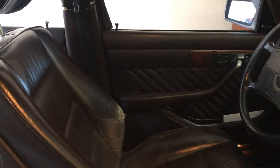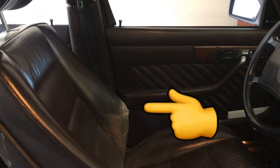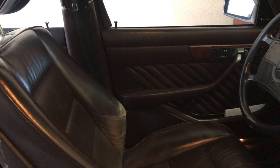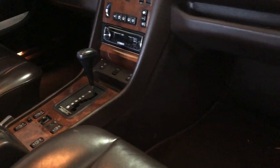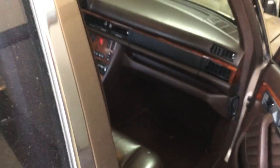And you see that, the bolster right there where it's worn? I got a fix for that. There's a box in this garage somewhere in all of this mess. There is a box that will fix that right there. That's a video to come. But look how nice these seats are. Yeah, is this not gorgeous? You want to see the back? Okay, we can do that as well.